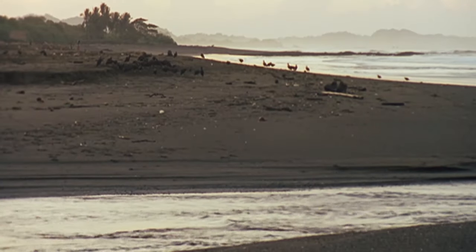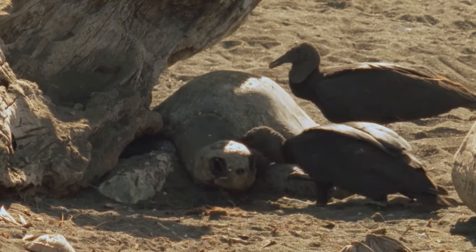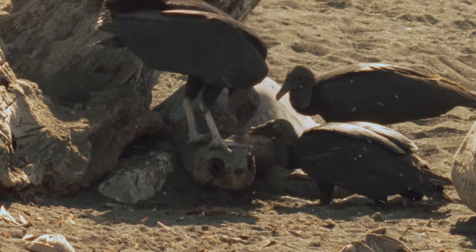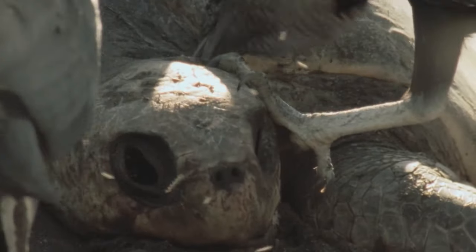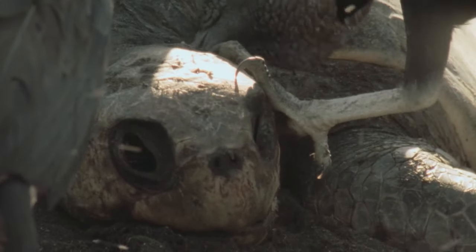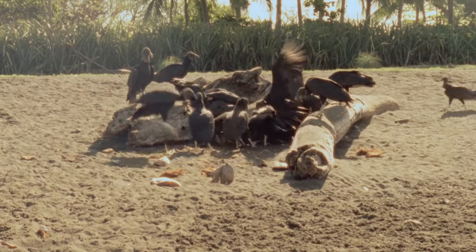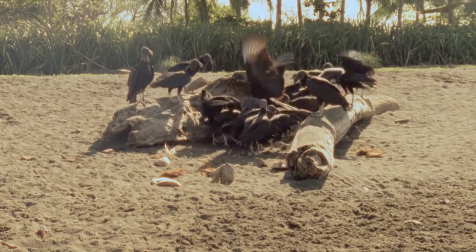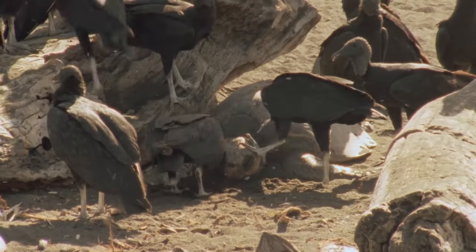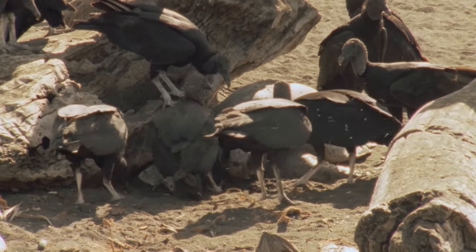La mayoría de las tortugas están agotadas después de su viaje y algunas no sobreviven. Para eso vinieron los buitres. Limpiarán el cadáver hasta dejar solo huesos. Estos enterradores del mundo animal libran a la playa de carne en descomposición y previenen la propagación de enfermedades. Para ubicar su comida usan sus fosas nasales.